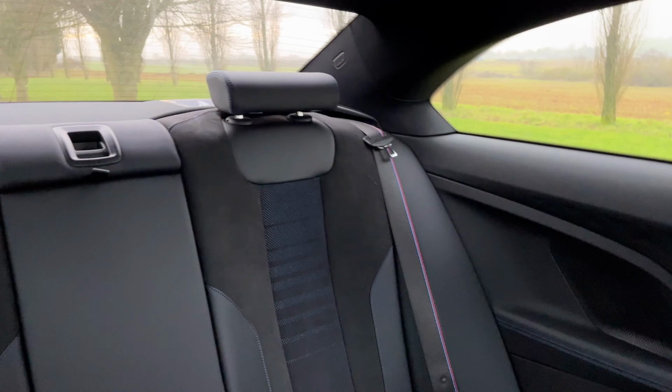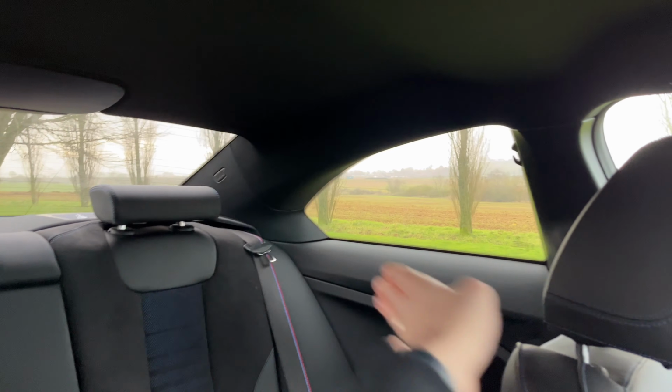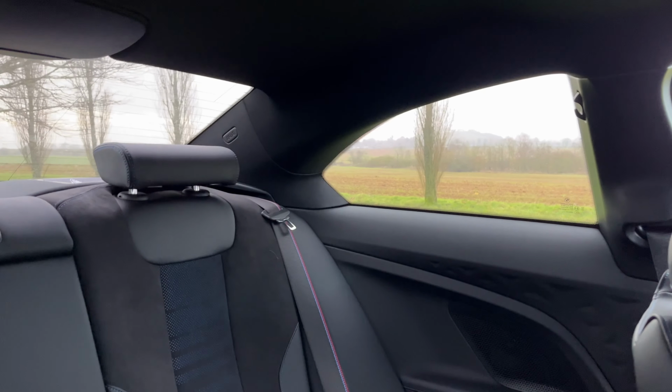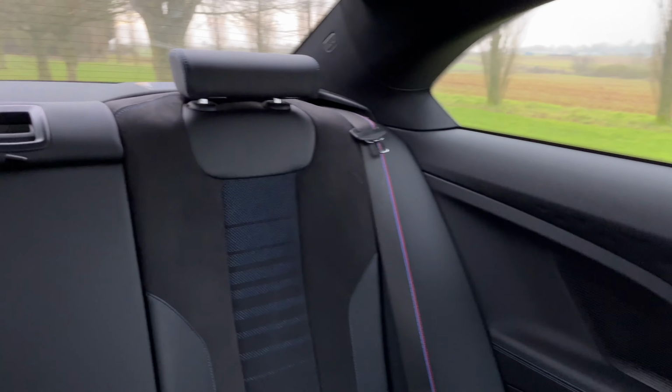Now, rear seats, whilst they look very, very good, I'm not necessarily sure if you've got tall passengers, they'll love it in the back there, because you can see the sloping roof line will make it quite challenging for anybody who's quite tall. But if you've got reasonable sized people, I think you'll be okay.